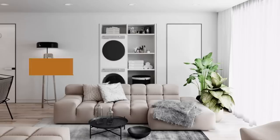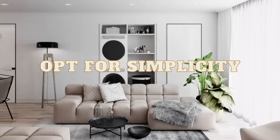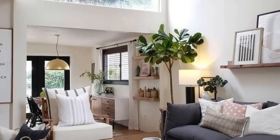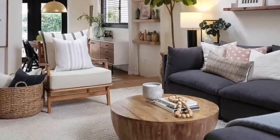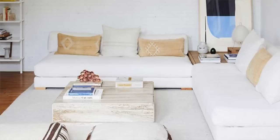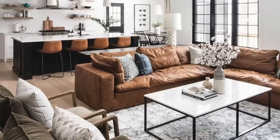Tip number 6 to instantly make your home look luxurious is that when you're in doubt, go simple. When you go for something that has more of a simple design, it's instantly going to make your home look luxurious compared to something that is really busy. When you keep things simple, there's also this peace of mind, this feeling of just calmness.